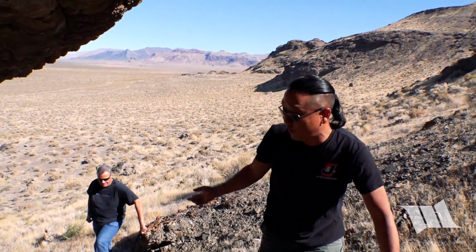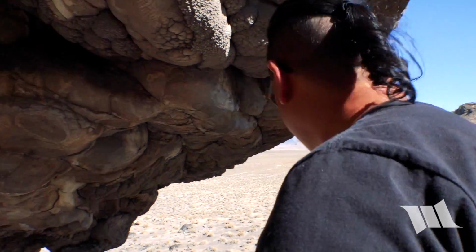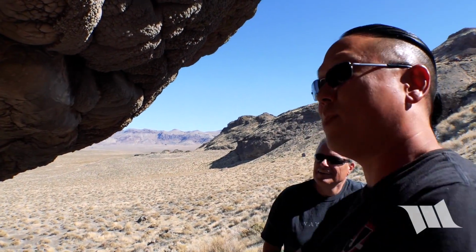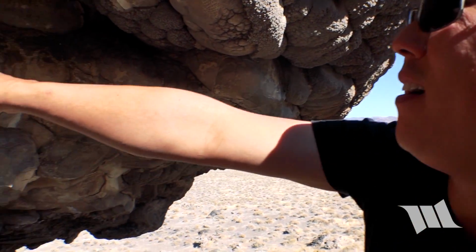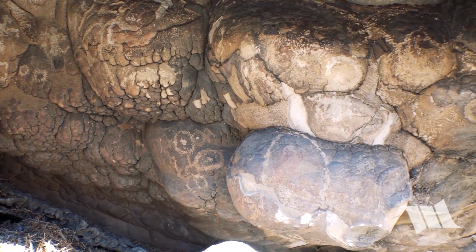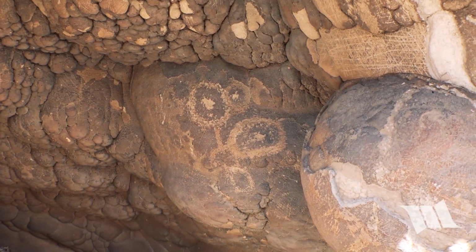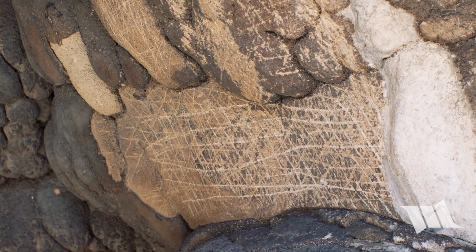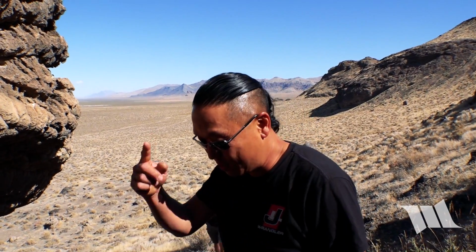So if you guys come up over here, you'll see that ancient inhabitants of this area have left their mark in the form of petroglyphs. Oh, wow. You see them back in there? Everything from literal petroglyphs of these circles to these kind of scratch marks that have been laid into the rock itself. Pretty neat stuff. That's cool. Let's go on a little bit further.